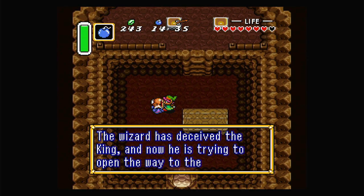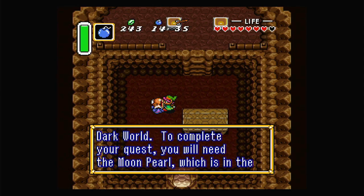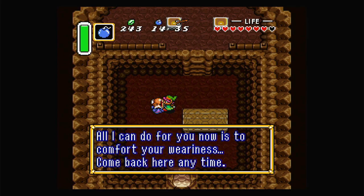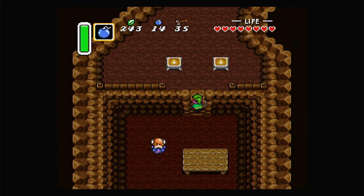The wizard has deceived the king, and now he is trying to open the way to the Dark World. To complete your quest, you will need the moon pearl, which is in the tower on top of the mountain. All I can do for you now is to comfort your weariness. Come back anytime.